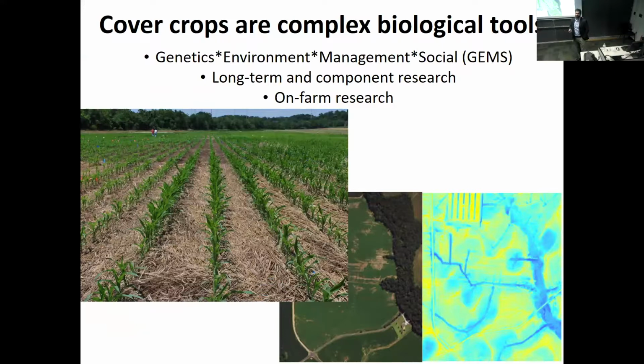They're messy. And so how are we going to get farmers to adopt messy tools that are difficult to manage, difficult to make prescriptions around, and then put that into a precision ag context? And that's where we think we need to go. And so certainly ARS and others have been promoting this GEMS model. We need to be able to link genetics, environment, management, and the social aspects to be able to provide a lot of those solutions.